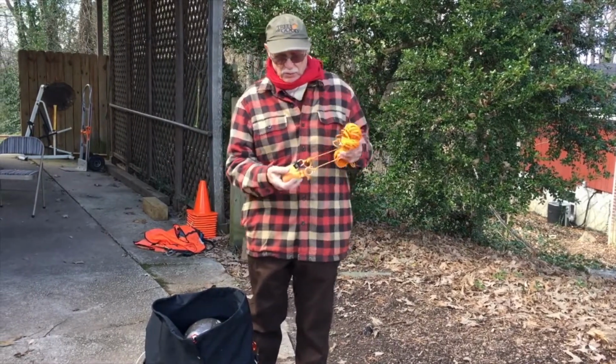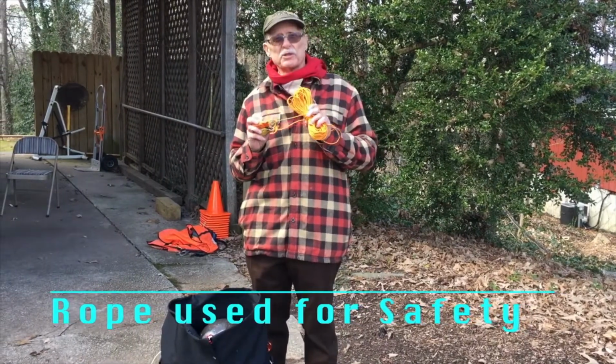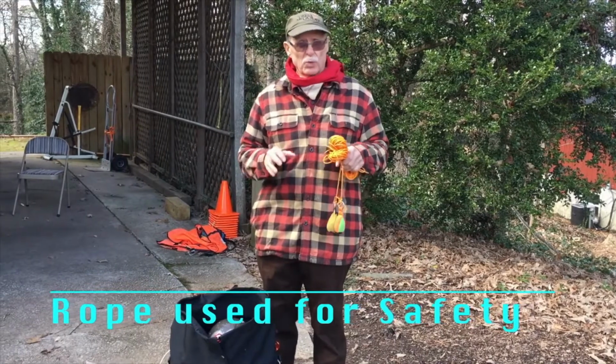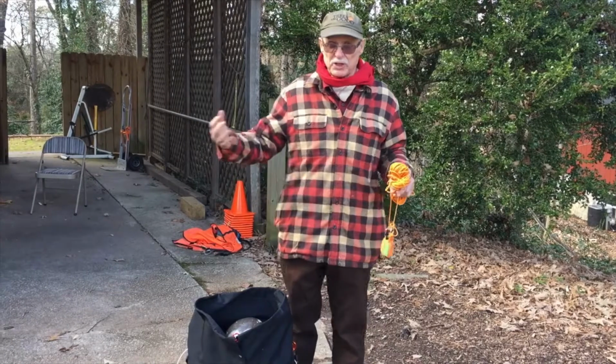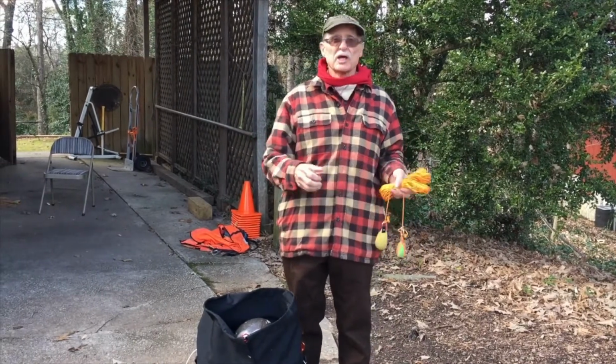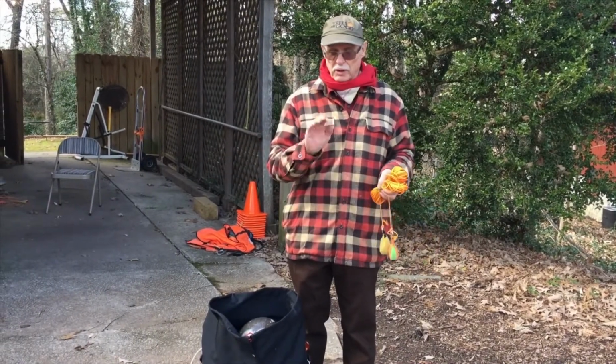Okay, the first thing that we do is we need to get our rope in the tree, because we climb trees with ropes. We don't free climb a tree. We always use a rope to climb a tree. That way, if we slip off the tree, the rope catches us and we don't fall. You don't want to fall.